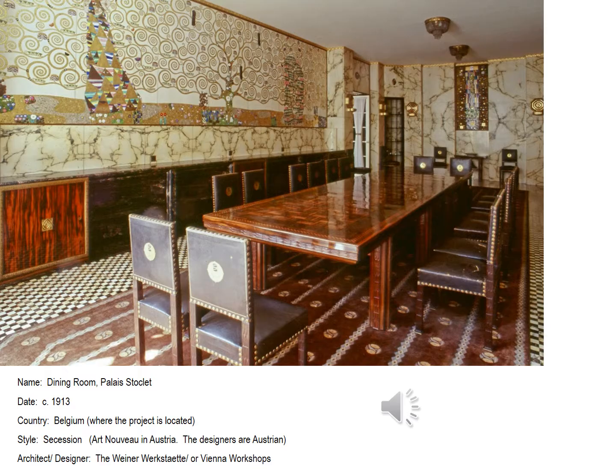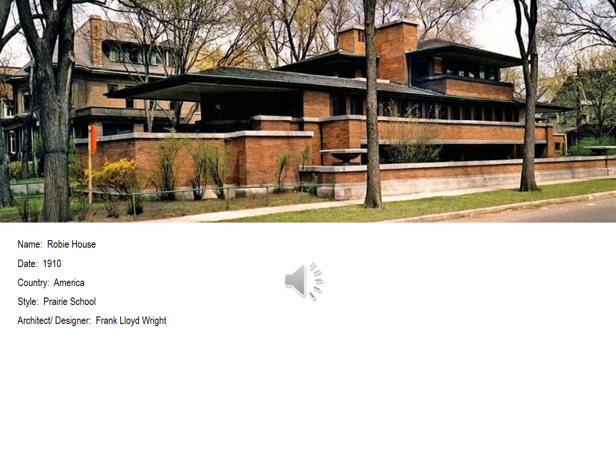Roby House is the quintessential example of Frank Lloyd Wright's prairie school style. What was his goal in developing this style? Why did he do it? What are the characteristics of this style, both inside and out, that reflect this design concept?